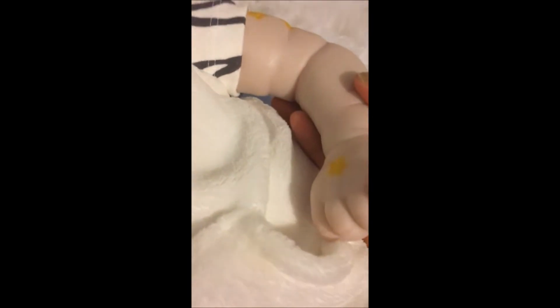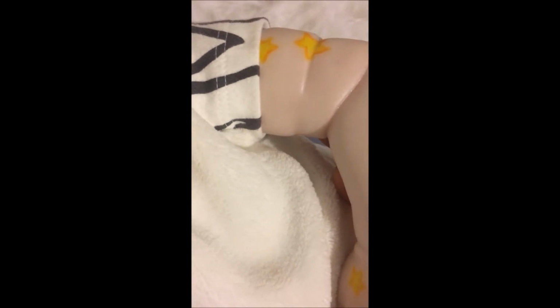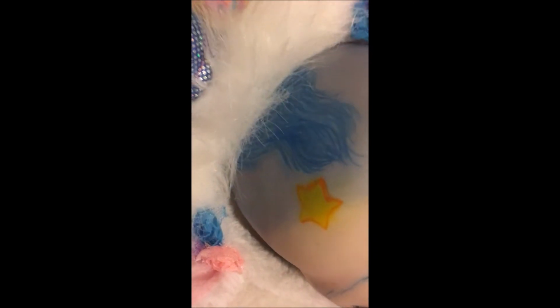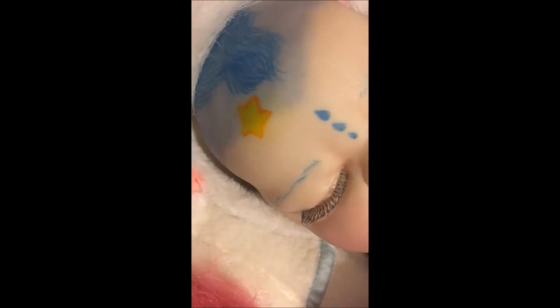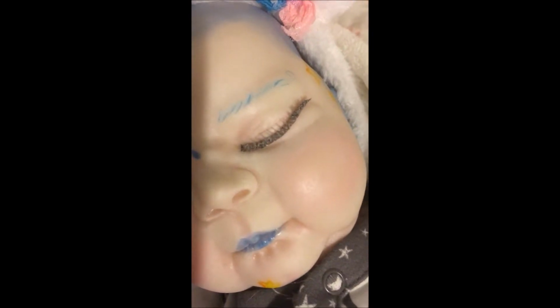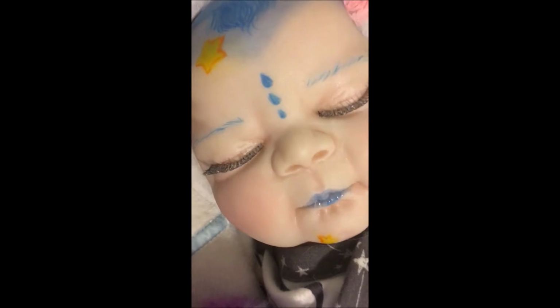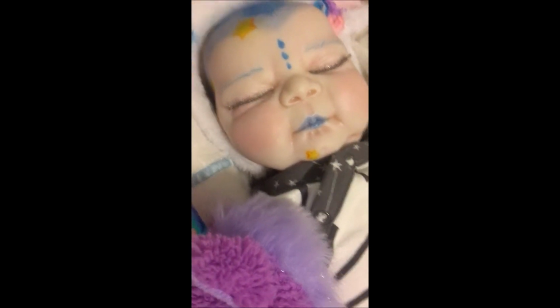arm. Where are they? Here they are. Here, there's some on top of his hand. They're on his arm too, up here. They're on the side of his head. He has a mane as well. If I just move that, you can see his mane. Isn't that cool? Beautiful. And then his eyebrows are very intricate. These little dots are like raindrops on him. His lips and the stars.